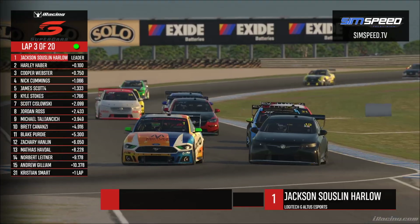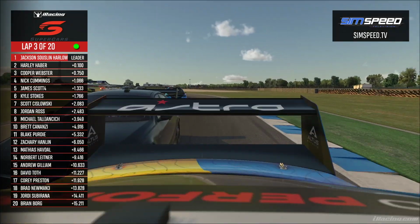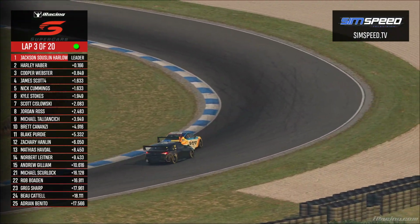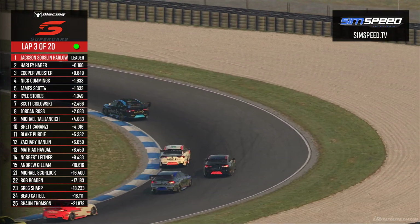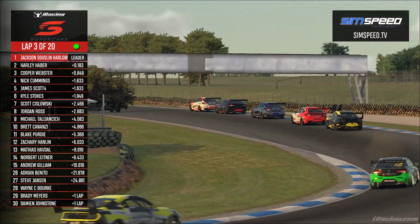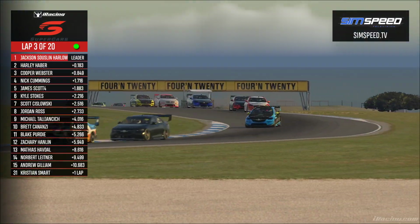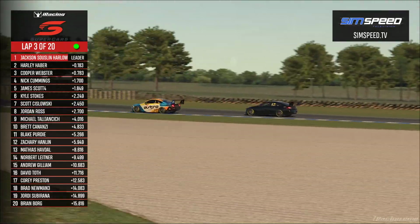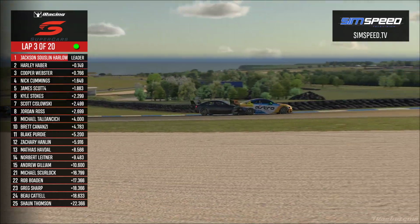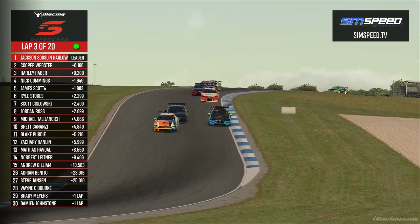As we see Jackson Susanlow Harlow going defensive into Honda, Harley is all over him like a rash at the moment as they head up towards Siberia. He should have him clear, but Harley is really bothering him into the back of him at Siberia, and now up to Hayshed. I also saw James Scott trying to get the move done on his new teammate Nick Cummings. Cummings held the outside line. But go back to the front, because Harley Haber is really pushing and trying to work that car very hard. He's got to be careful not to push too hard. There's a bit of contact there between the lead cars. I was going to say, he needs to be careful not to push the tyres too hard.